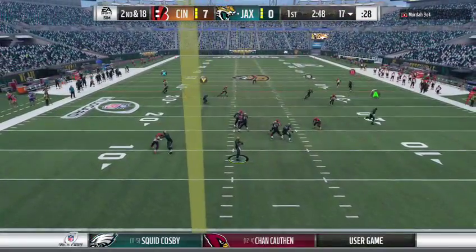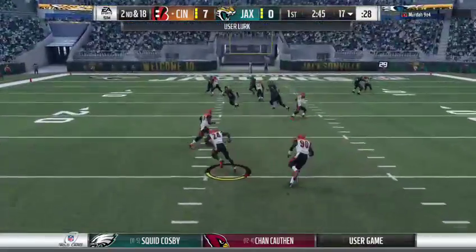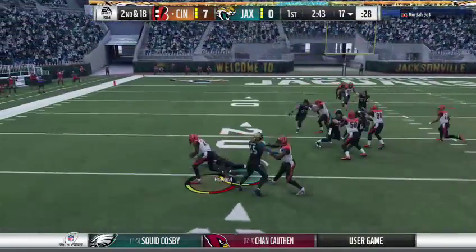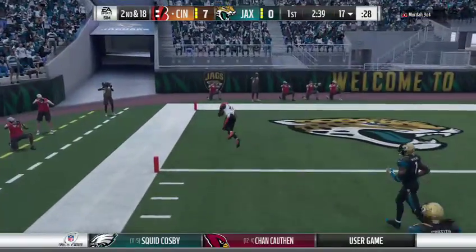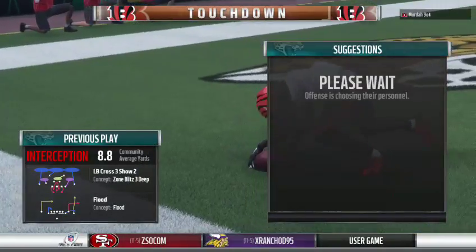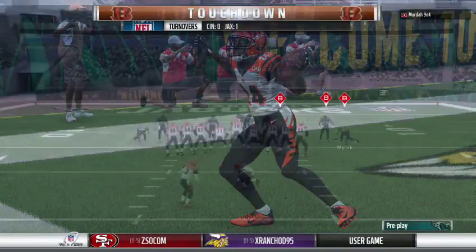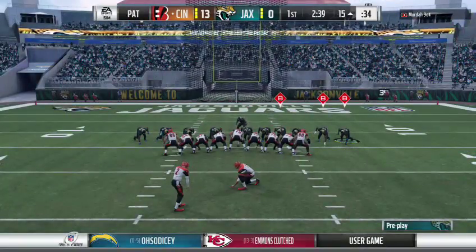Now they'll throw here out of the gun. And he fires one that's intercepted. Picked off at the 30. Breaks the tackle, now an alley. And he will score. Touchdown, Cincinnati. And this defense looking like they have come to play. The pick six, and just like that, it's 13-0 early on.